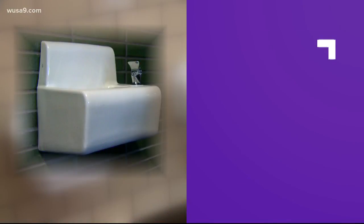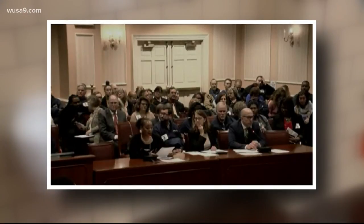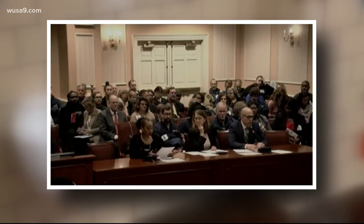An additional 3,800 samples would flunk the action level if the state lowered its standard to a much stricter 5 parts per billion, according to Maryland State Senator Jill Carter. That the only safe level of lead in water is 0 parts per billion.